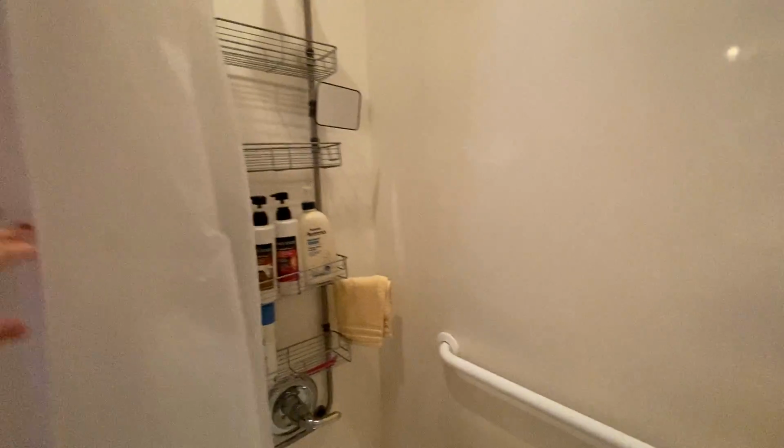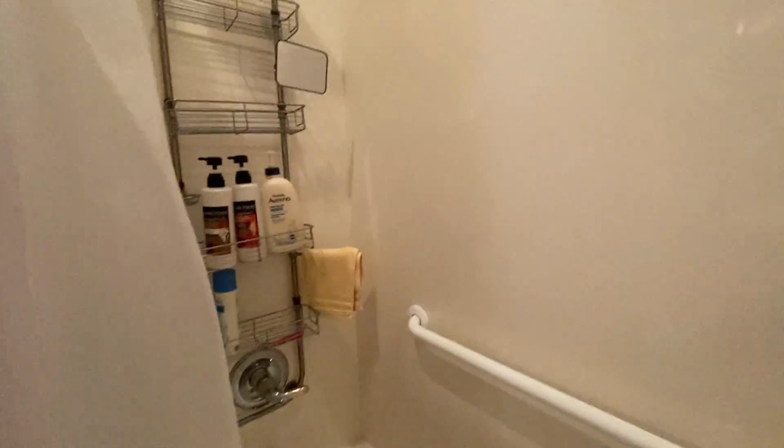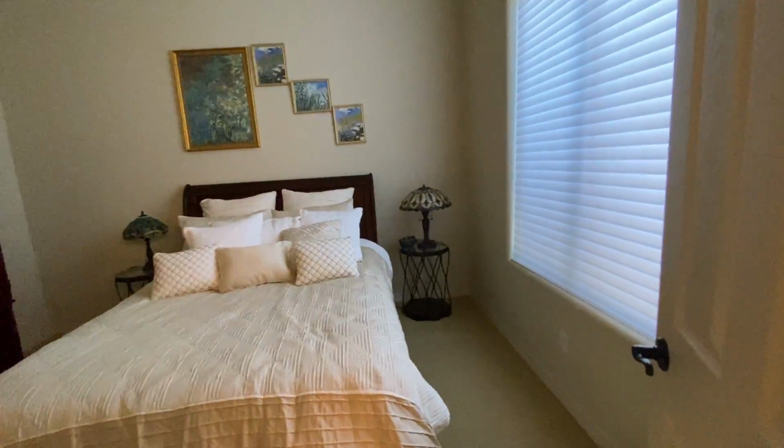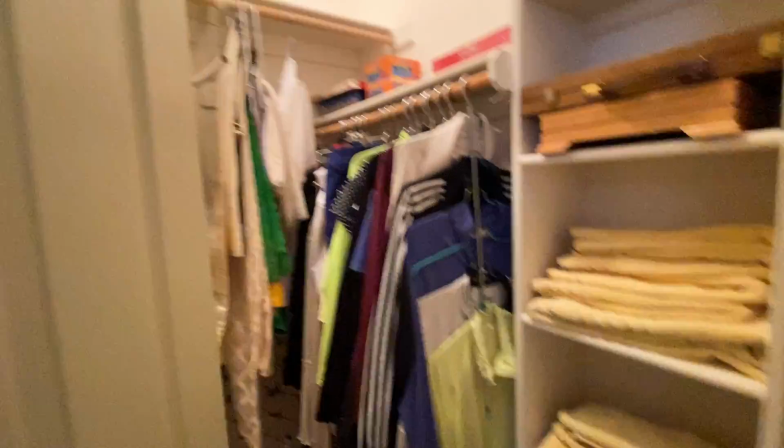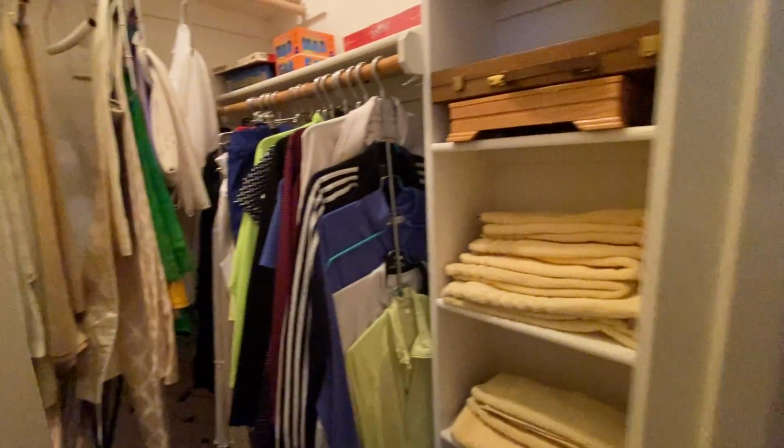And then let's flip the light in here. There it is. So we've got a tub. They do have handhelds in here. And you've got a nice rain type, multi-type shower head. Backing out of the shower room into the other guest room, again, they've got the same duets. They've got the same ceiling fan. This is carpeted. They have a walk-in closet here that you can see.